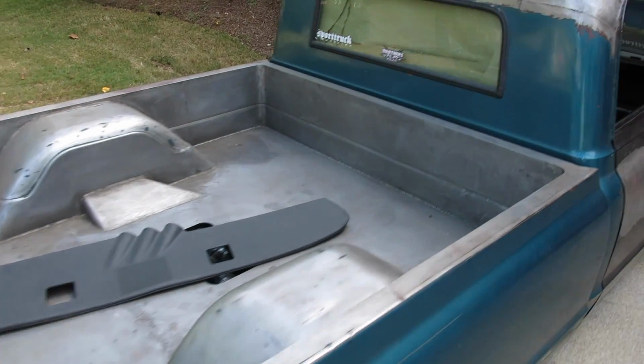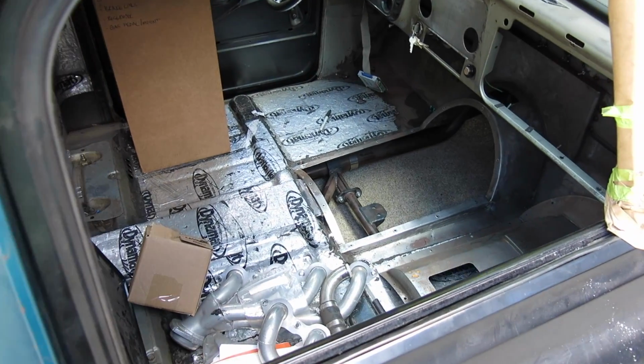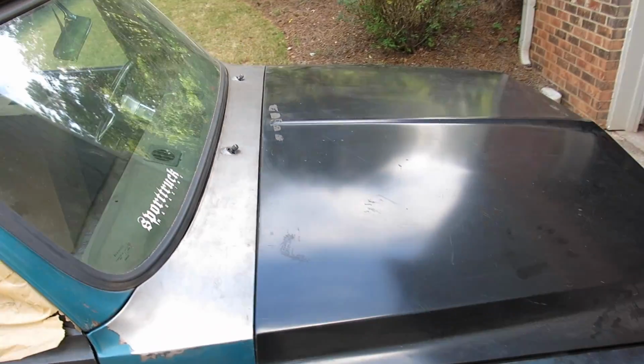It doesn't have an engine or a trans in it right now, but I'm in love with it, and I'm glad it's home. And I'm going to work on it here on Finnegan's Garage.